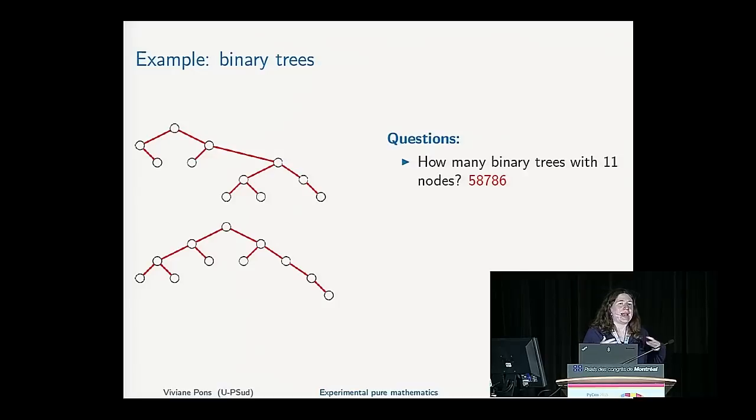So, I'm lazy, so whenever my machine can do something, I just ask my machine. And drawing binary trees is easy. It's an algorithm. You can just tell it, and it will do it, and much faster than I do. And so this is the first kind of question you could ask.